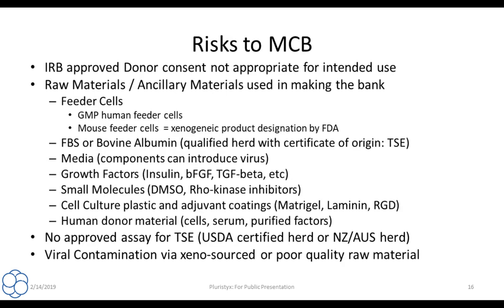So just to review the risks to the master cell bank, and on the slide after this is really how to mitigate these risks. You want to make sure you have proper donor consent for the incoming raw material, that is the cell itself. You want to make sure that any sort of raw materials or ancillary materials that are used in making your bank are of high quality. So if you're going to use feeder cells, I'd recommend GMP human feeder cells. I would recommend against mouse feeder cells.